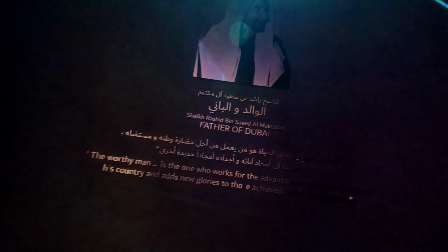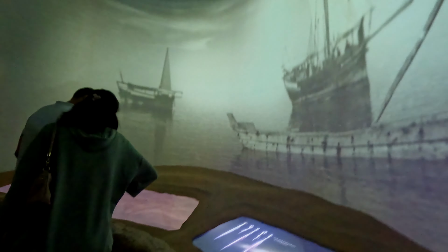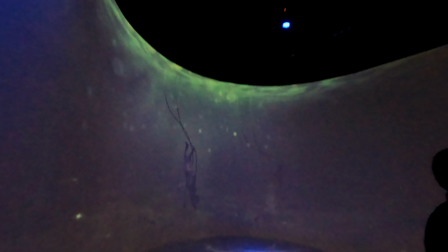Additional cool thing, you get a welcome photo for everyone when you come in. Yeah, it's fancy. Oh, the father of Dubai. Nice. That's the history. It's a museum. Yes. Wow. The animation show at the beginning. Cool.